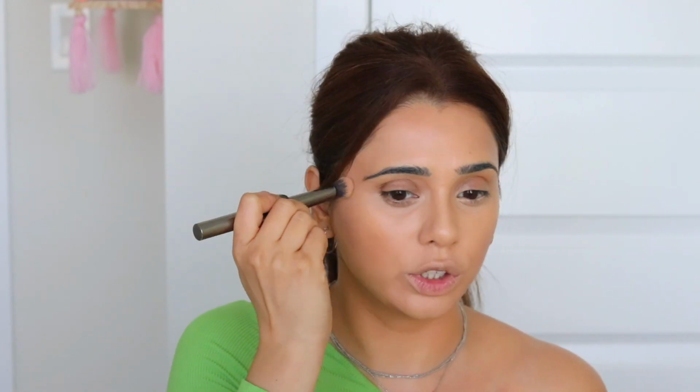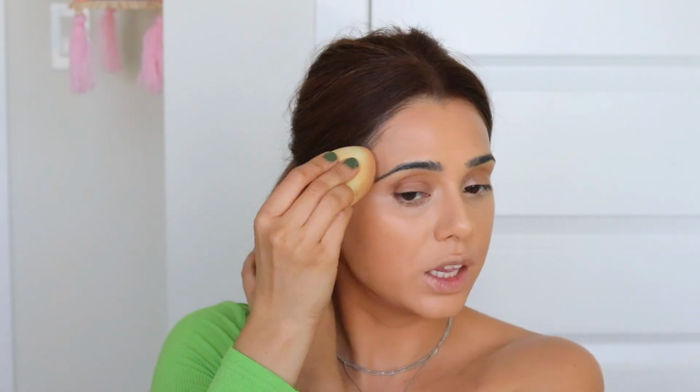I don't want it to look like a harsh contour. I just want it to look more soft, so it looks like I still have definition to my face, a shape, but without looking really harsh.